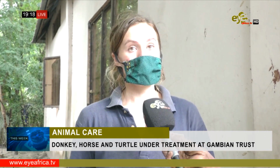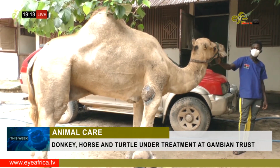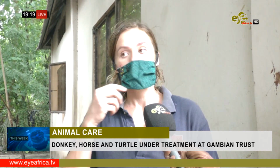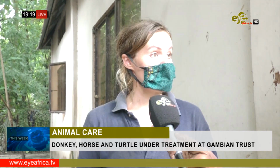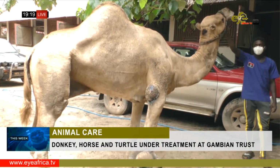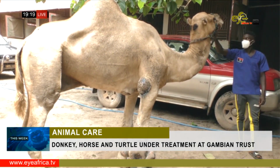But we're waiting for the veterinary surgeon to be able to come, and he'll use a cauterizing iron, so really strong heat, to cut off all of this excess tissue. The wound itself has been there for about 6 years now. It had a long time of not being treated.